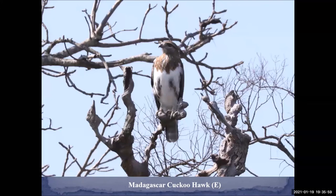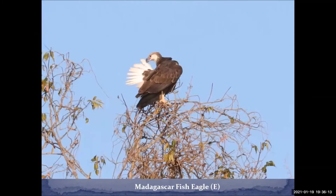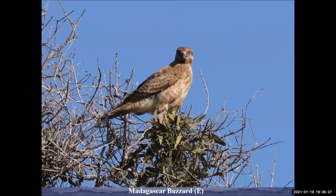Looking at raptors, there are a whole bunch of endemic raptors on Madagascar, the cuckoo hawk. This was in the dry southwest. Yellow-billed kite, which is non-endemic. Madagascar fish eagle, looks like every other fish eagle, looks like a bald eagle, white head, white tail, living on water, living close to where they get fish. Madagascar harrier hawk, who was having something to do with this little Madagascar buzzard down here. They seemed like they were palling around, but that seemed rather strange. Here's a Madagascar buzzard. Saw his little head in the last photo.